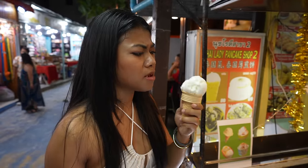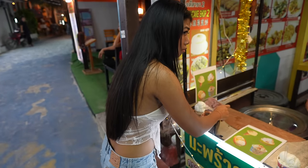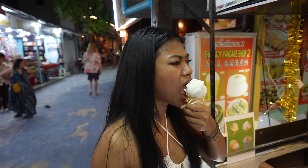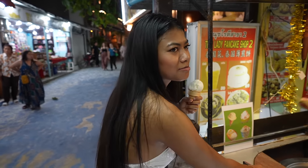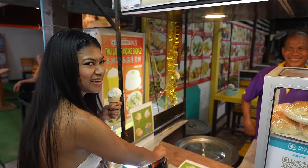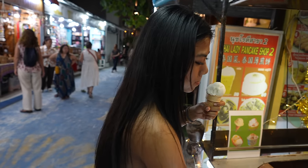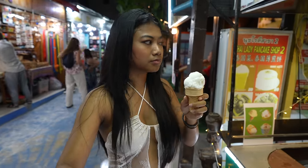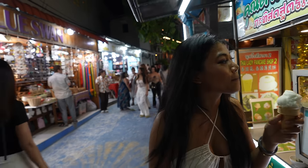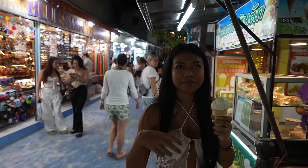Sai approves. How is it? I tried to ask him, did you put something else? I smell something else, but he said no, I didn't put something else. He's not sharing his secret recipe. It's a fresh squeezed coconut. Okay, that's his secret.